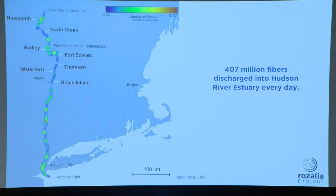But while we're developing solutions, we're also trying to understand the problem better. And there hasn't been, especially when we started working on this in 2014, very much published. And so the way we do that generally is going on these expeditions. In this case, we wanted to see microfiber in the wild. So we went to the Hudson River. We sampled the surface every 3 miles from Lake Tear of the Clouds to Ambrose Light, where the Hudson meets the Atlantic. And we did not find what we expected. And we don't really have enough other research to know how to place the number.